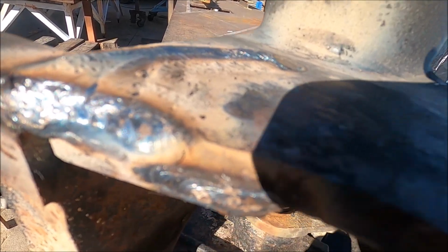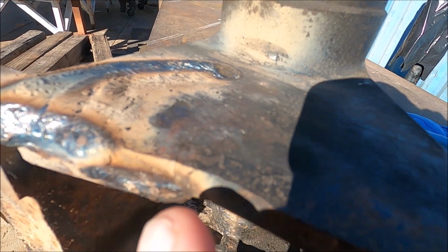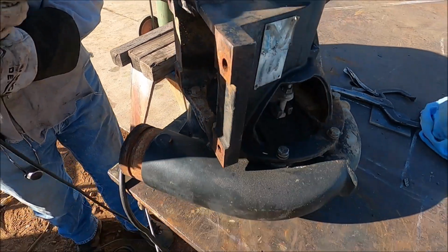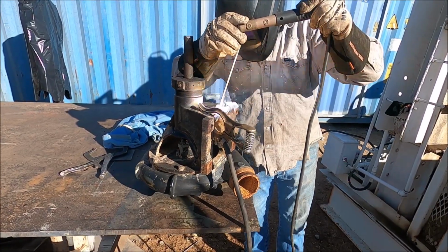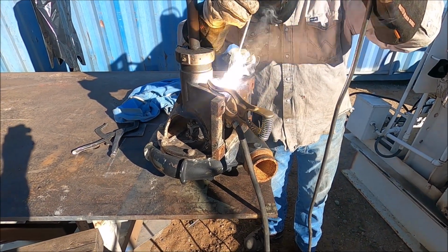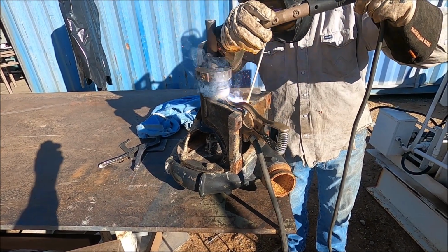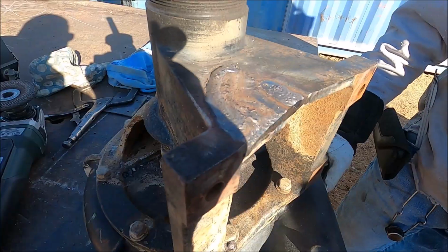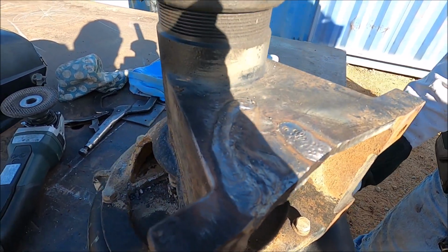I don't know if we can see it on the video. I'm trying to get it in the sun there. Anyway, he's going to fix this crack right there. So he's done with this. He's going to paint it, let it cool off, and paint it.